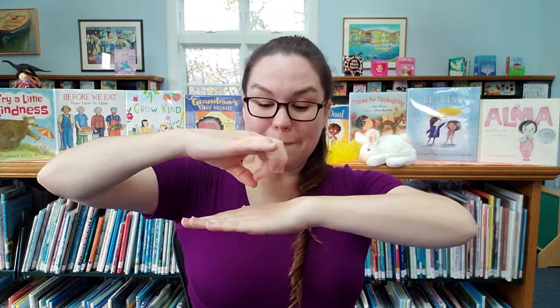Pumpkin, pumpkin on the ground. How'd you get so big and round? Once you were a seed so small, now you are a great big ball. Pumpkin, pumpkin on the ground. How'd you get so big and round? Well done, everyone. Let's try that one more time.